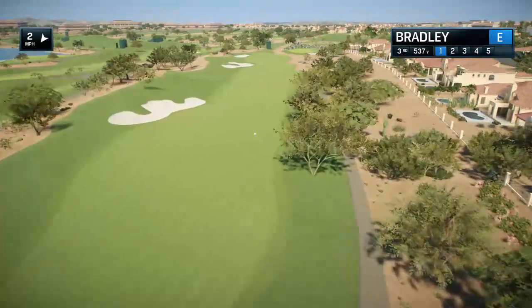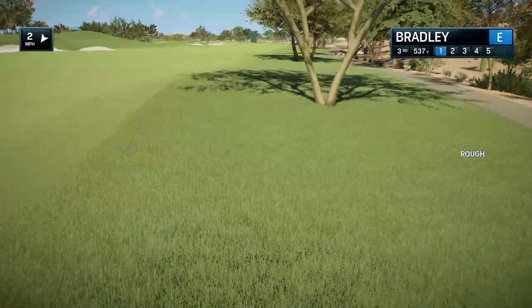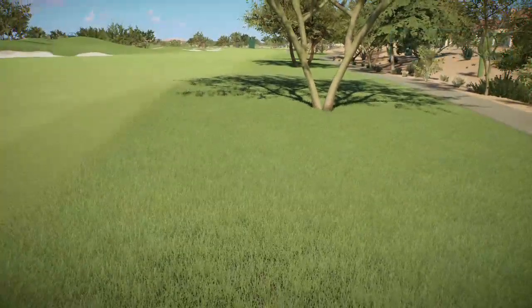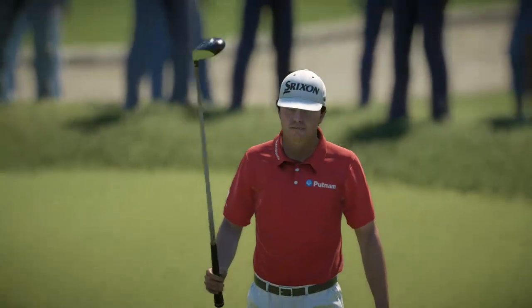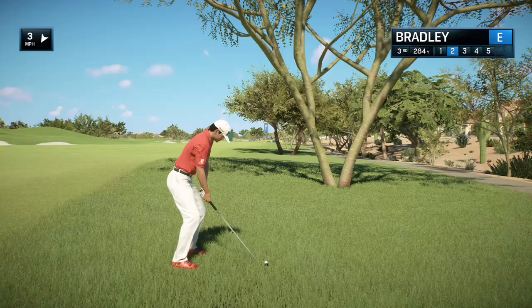Frank, this one's not looking good. Yeah, certainly not down the fairway line, heading toward the rough. Well, Mr. Ball does not meet Mr. Fairway. It's off, off, off, rough. Second shot coming out of the rough here.